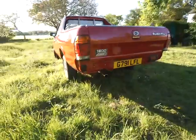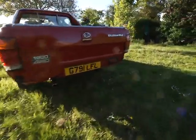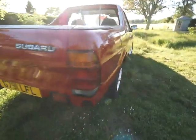The back of the truck's all quite straight. The bumpers have been removed, but I do still have them if you wanted to put them back on. I'll include them with the truck.